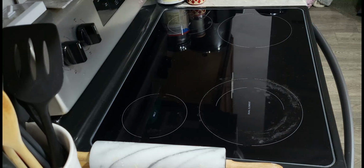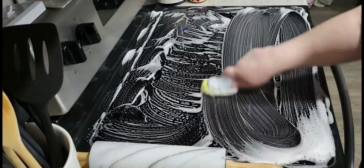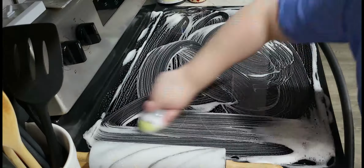Pro tip, don't let your glass stovetop go this long. That Jaws was not enough. I even tried scraping it with the plastic scraper and I could not get it off. I think I'm going to have to pick up one of those razor blade things that the professionals use. So anyways, I went in with some Dawn, hoping that would be able to bring it up.